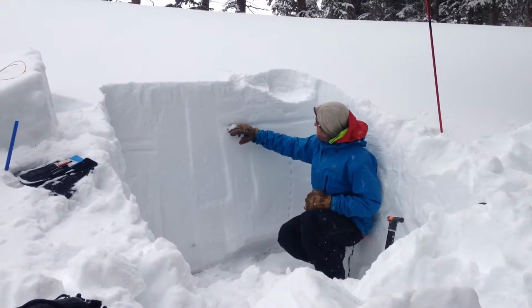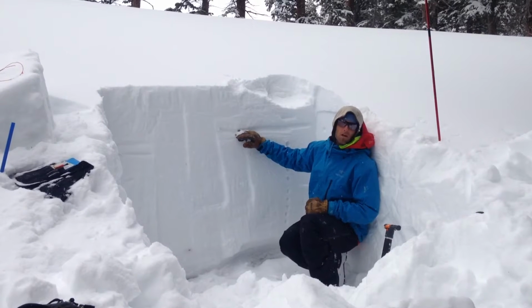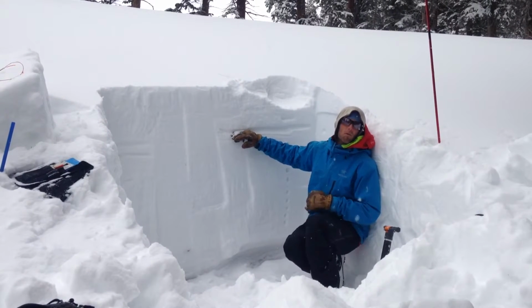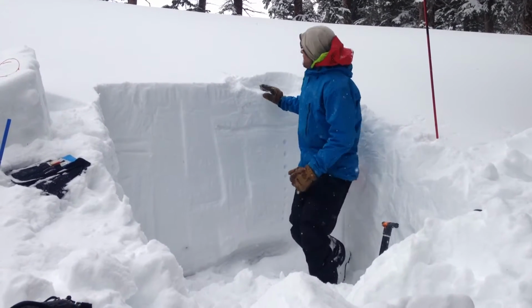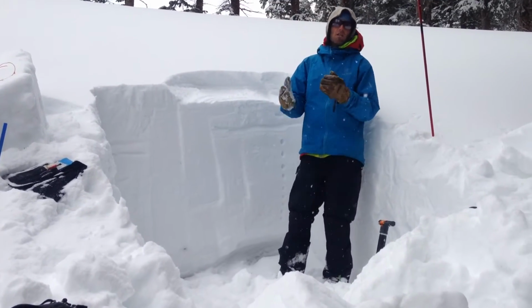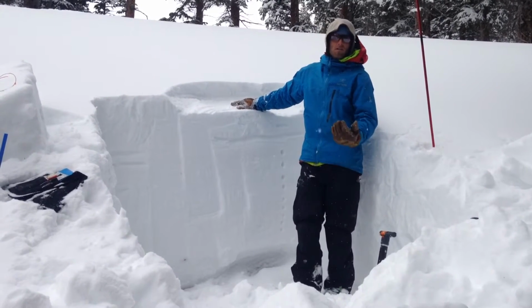We are finding remnants of a decomposing crust that we found a couple days ago in Graham's video from the Bull of the Woods area. It did produce clean shears, but we weren't able to get propagation on this layer. And then up here we got a 4-finger slab. And then we have nice blower cohesionless low density powder that fell in the last 2 days and is still falling.